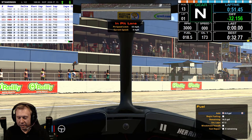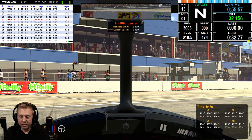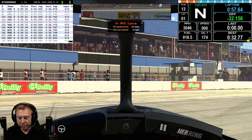Starting kind of at the back. No fast repairs on this race, so you do have to watch for that. There will be tire changes and fuel stops, so depending on the pit stops themselves.